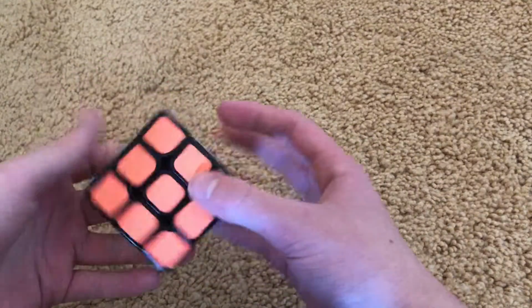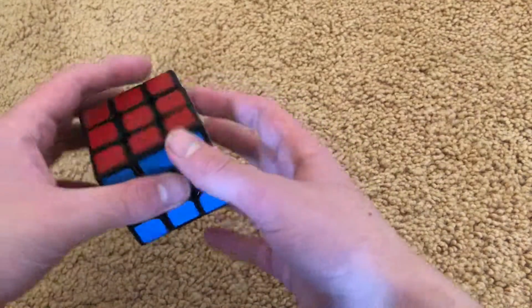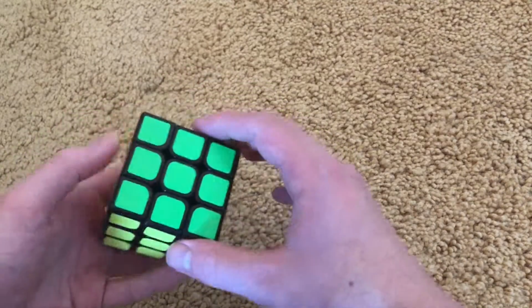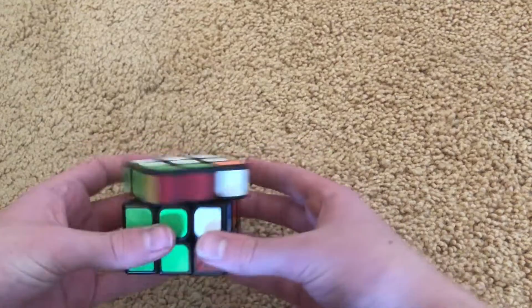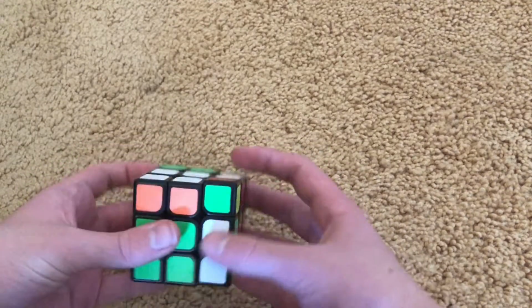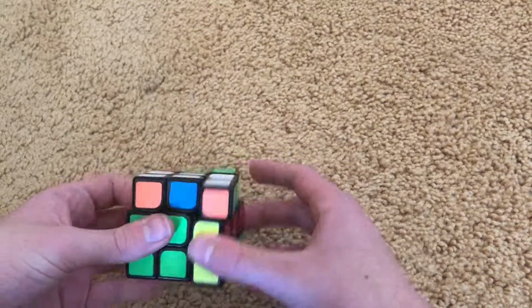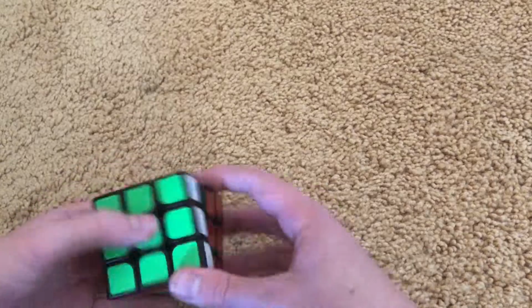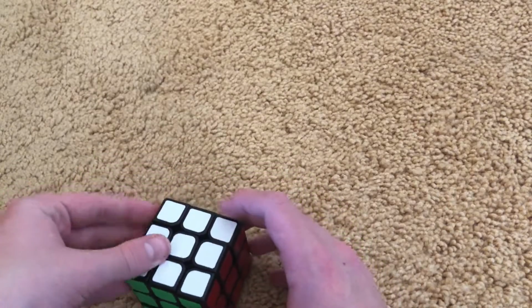Next, for 3x3s, I have an Oolong version 2. This was my first ever speed cube. It's not too bad for a non-magnetic cube from 2014, although at the time I should have gotten something better, something newer. I just took whatever was on Amazon that had good reviews, which obviously is not a great idea.